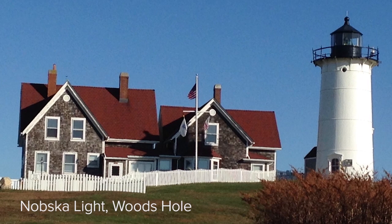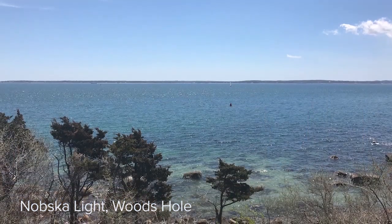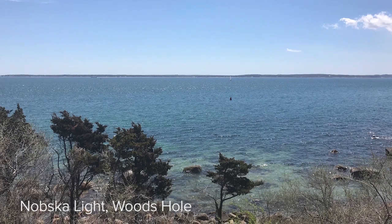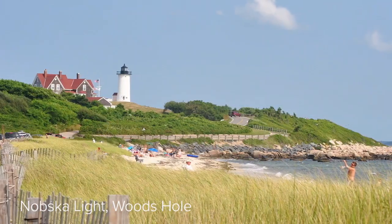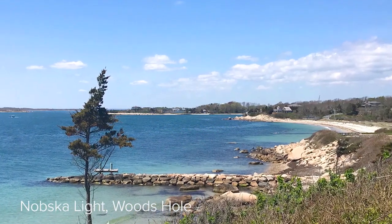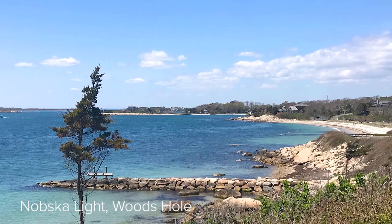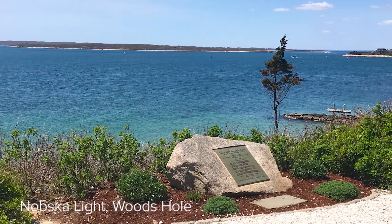Nobska Light, Woods Hole. Nobska Light is located between Buzzards Bay, Nantucket Sound, and Vineyard Sound at the southwestern tip of Cape Cod. The lighthouse itself is a beauty to behold on its own, but the views stretching from Woods Hole Harbor to Martha's Vineyard are just remarkable. This is the perfect spot for a picnic lunch.